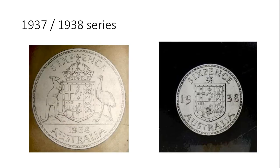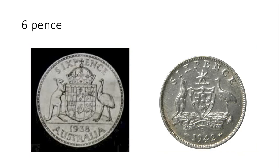So here we have a 6 pence. Look very good at this design. You will later find out why. Here's another one. Both were rejected. Another one. And this is what I ended up with in 1942. Yeah, this is just a shield. It's not very pretty. However, the kangaroo is there and the emu is still there. For the rest, it's, I don't know, not as beautiful as the other designs.